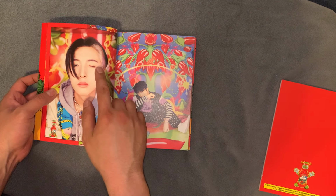It's almost like an acid trip, to tell you the truth. Hey, Jen. Wait, who is that? Is that Jeno again? Oh no, that's Haechan. Okay, sorry everybody. Renjun.